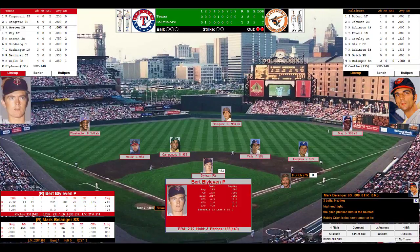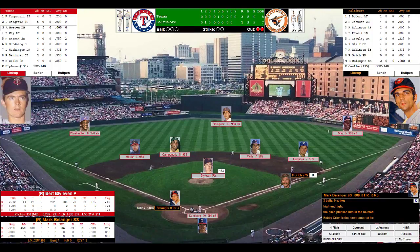Well, it looks like the closer was Adrian Devine. He had 15 saves, but against righties he gave up a .274 batting average. I don't think Belanger's going to hit. So I'm going to click pitch and see who they go with, and then make my change.